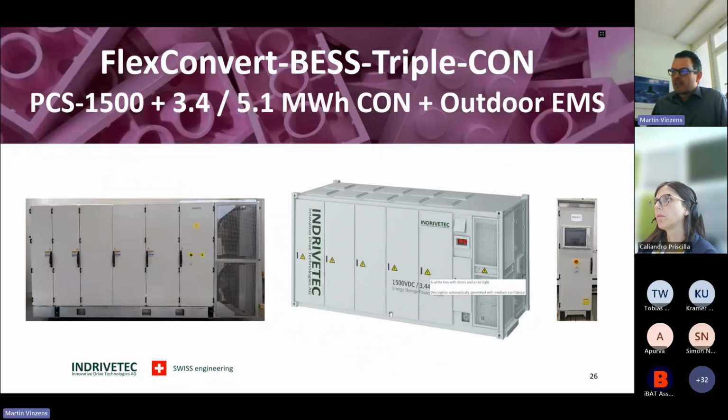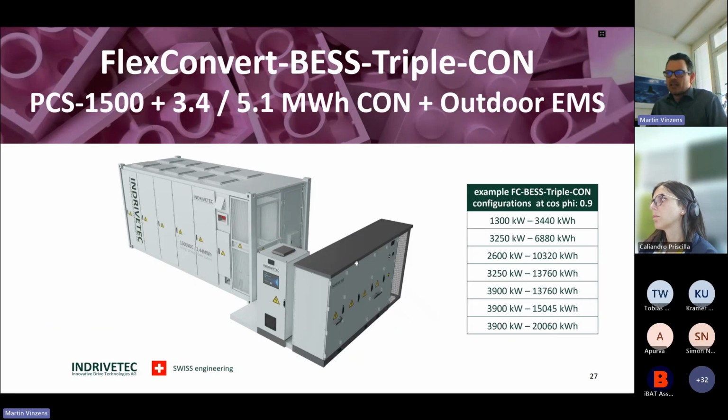If you take now the 20-foot container with 3.4 megawatt hours or 5 megawatt hours, you can combine it in a similar way: outdoor inverter, battery container, and the EMS. You can as well put 2 of such containers to 1 PCS. So then you have 10 megawatt hours and so on, depending on your ratio from power to energy. So this is kind of an easy to design, modular system. Depending on your application and requirements, it can be quite well adapted.